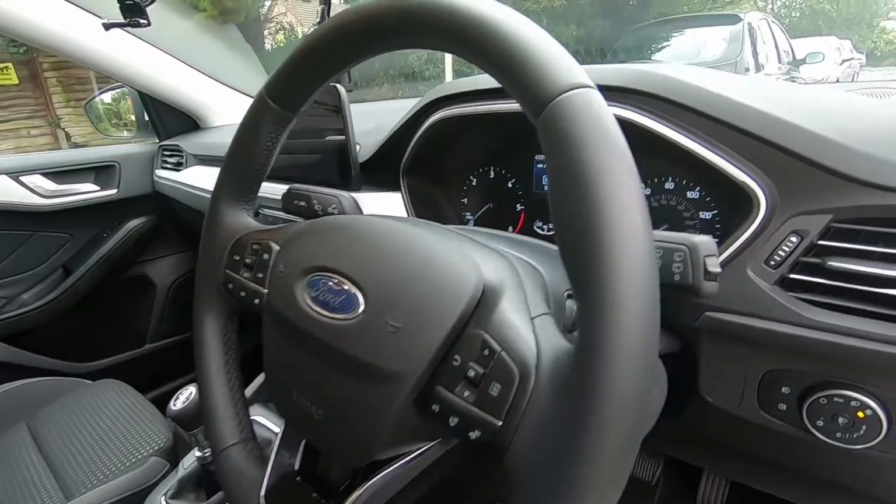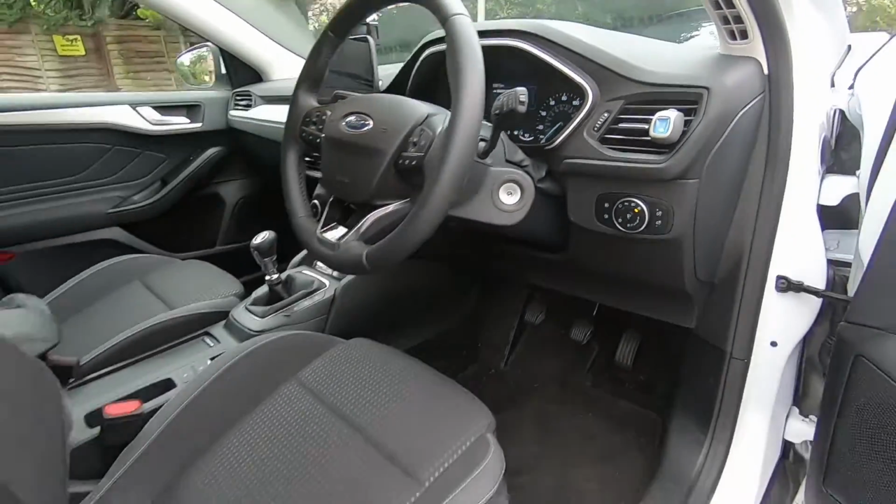So is it all the car you'll ever need? Well, from my view, it pretty much is. I think cars, particularly in 2021, are so good now. Like, I drove that Mark 4 Focus and I thought, that can really be all you want. It really can.